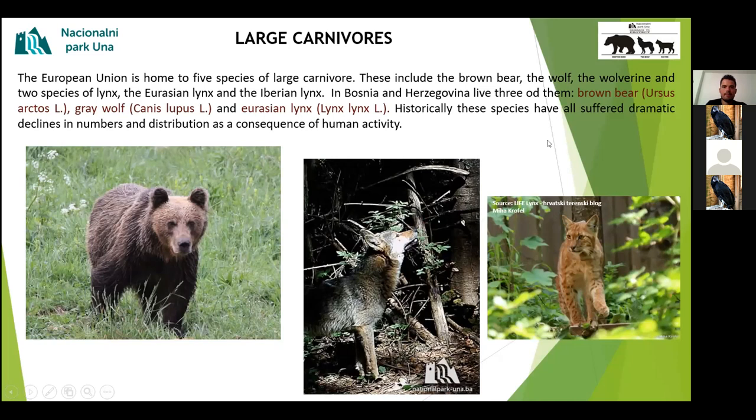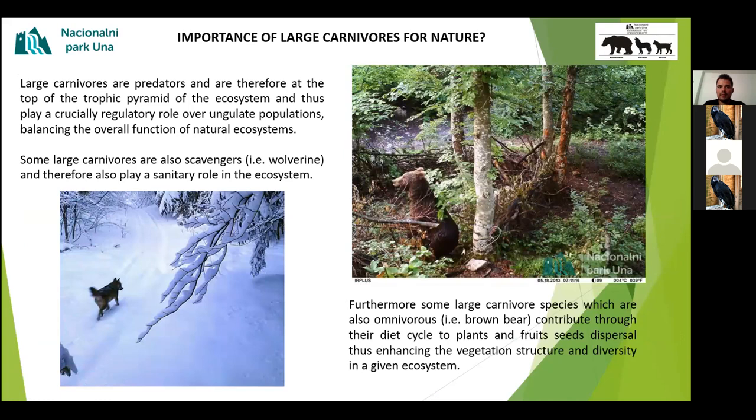Large carnivores are predators, and they're therefore at the top of the trophic or food pyramids. They are so-called apex predators, and thus they play a crucial regulatory role over ungulate populations, like roe deer, wild boar, and red deer. So they try to control the populations of these species.